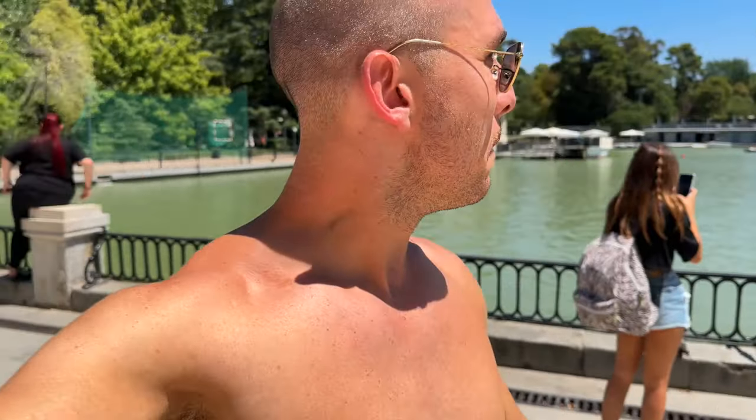We've got this big lake behind me, which has that monument. You've got people going on rowing boats, but no one's actually inside the water. So I suspect that this is one of those lakes where you can't swim. Unfortunately, this would be a magnificent spot to have a public swimming pool. Spain, Madrid, what are you doing?